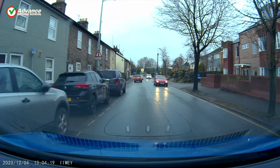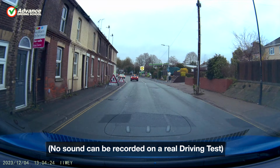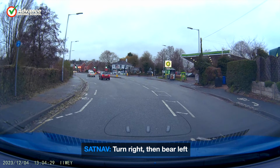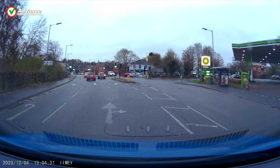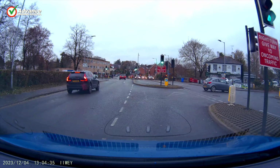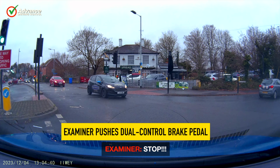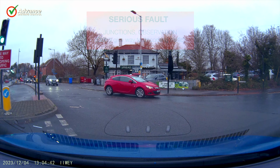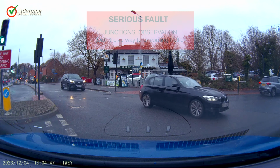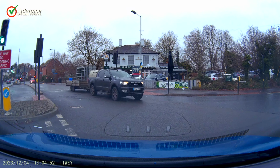In this first clip from a real driving test, we are following the examiner's sat-nav. There are traffic lights ahead and we need to turn right. The lights are green, but watch what happens. Did you spot what mistake they made? Let's watch again and see what we should have done to avoid this failure.